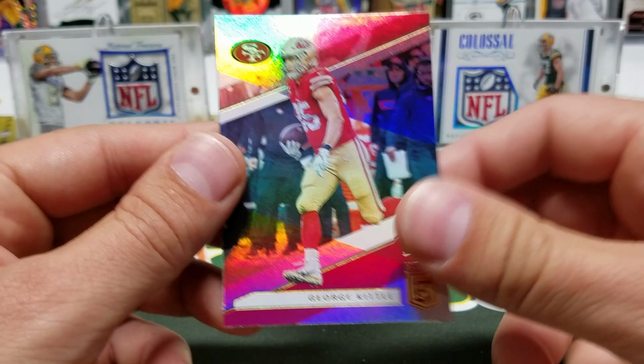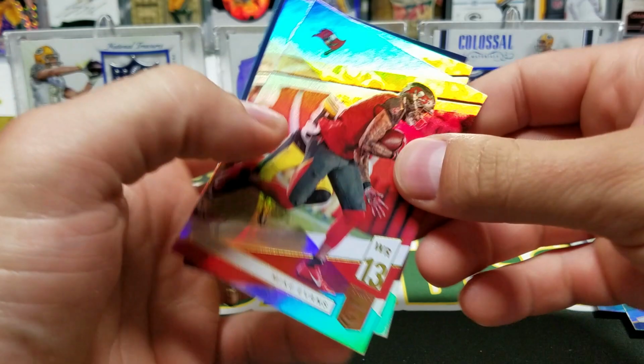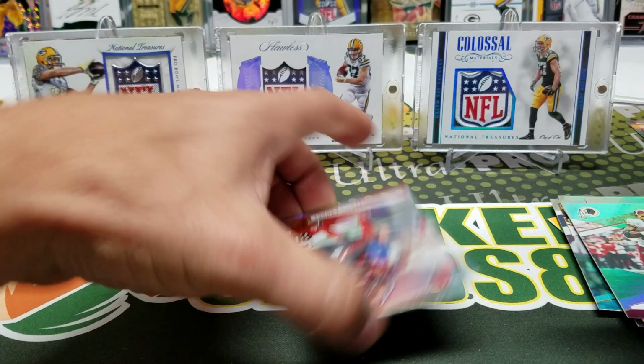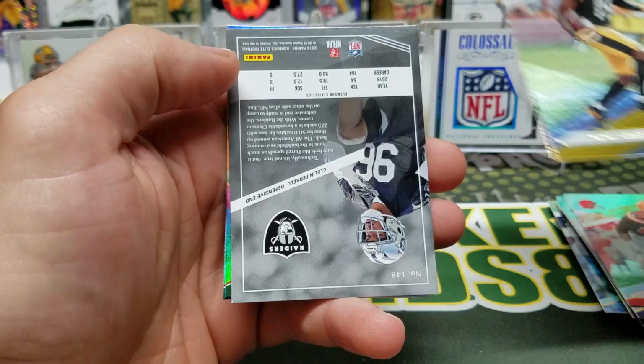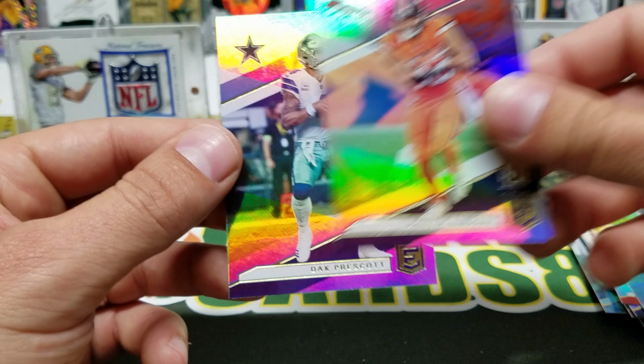Pack three of this. Mike Evans, AP. We have a Brett Ripon out of 699. Jarvis Landry and Von Miller. Garrett Juju, Clelin Ferrell out of 699. 699s are the base rookies in this product. Got a few of those. Philip Lindsay and Dak Prescott. Final pack of 2019 Elite.